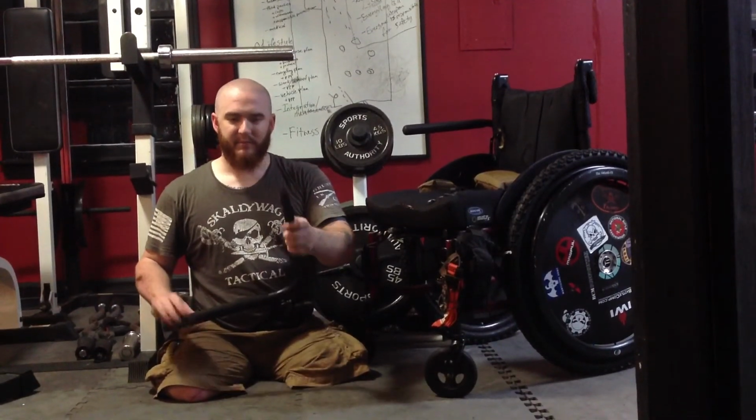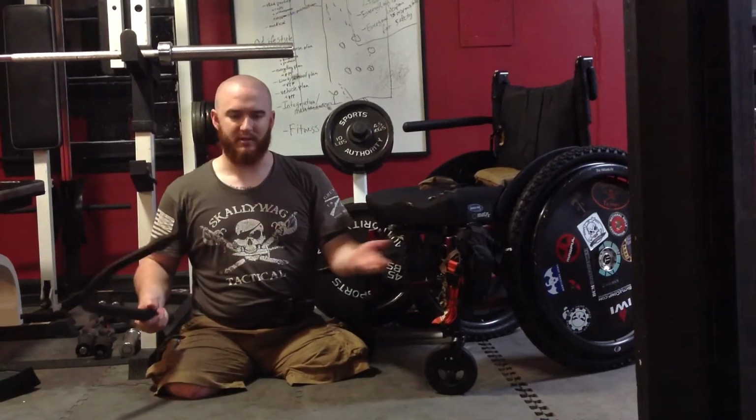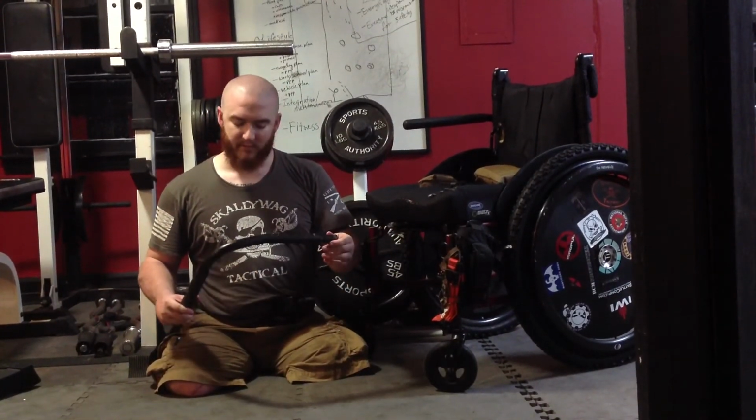So I've modified mine a little bit. I've moved the stopper all the way down so it comes out really easily. Some you can do that, some you can't. Quickie, it's harder to do that on Quickie wheelchairs. This is a TiLite. I have a Quickie at home. But you can just mess with it.